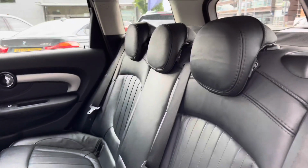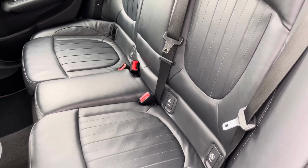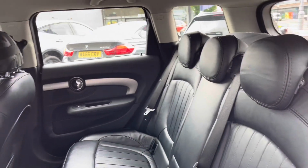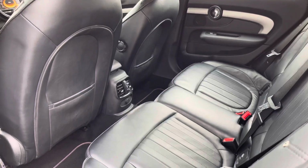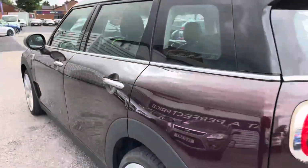Take a look inside here. At the rear you do have your gorgeous black leather interior, you have your ISOFIX points on the outer seat so you can easily fit a child seat into the vehicle and be sure it's safely secured in for peace of mind. Has a very nice premium feel to it. You even have rear air conditioning vents as well, so rear passengers can travel comfortably and benefit from the air conditioning. Overall, you do have a nice amount of space here for rear passengers to travel comfortably.